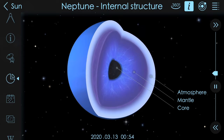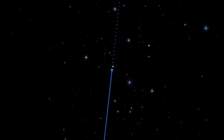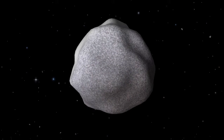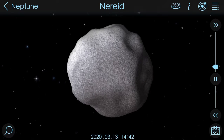This planet has 5 moons, or much more. It has a lot of moons orbiting it. But the farthest moon around Neptune is Nereid, which has a highly elliptical orbit. It might have been captured by Neptune's gravity. And it's pretty big. And it's getting pretty far away from the planet. It takes its longest orbit. It was discovered by Gerard Kuiper in 1949. And it's the second moon of Neptune to be discovered.